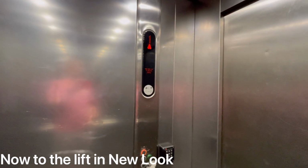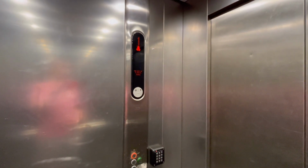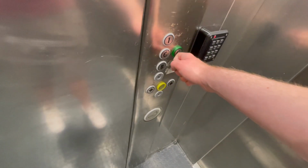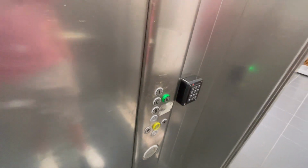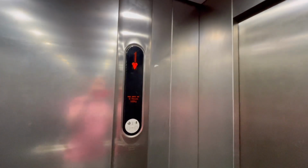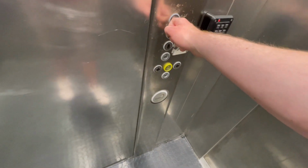Alright, this is the lift at New Look in Cheltenham Town Centre, and this is a Kone Eco Disc. Capacity 13 persons, 1000 kilograms, year built or modernised 2010. We're on the first floor. Let's go back down to ground. This used to be where the Woolworths was. I think this was an Evans when it was Woolworths. Then got modernised to Kone Eco Disc. We are ground, let's go back to one.